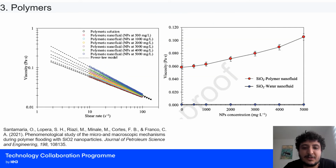This is one example of how the viscosity of a polymer solution, at about 1000 ppm, can increase as a function of the particle concentration, because of the strength of the polymer network.